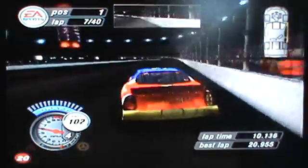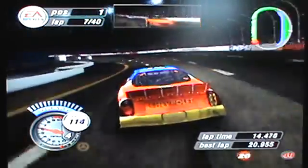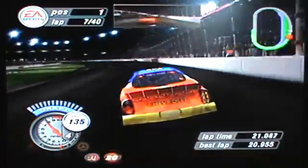Not good. Darn it. Not a good run off the 2 there, and I carried too much speed coming out of 2 there, so that was my bad. Let's go on board for a lap at Richmond.